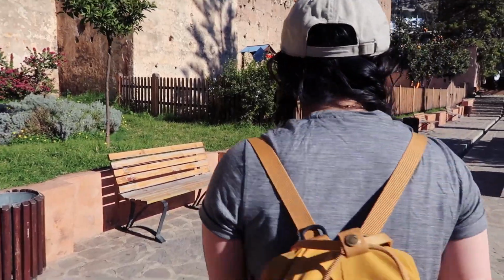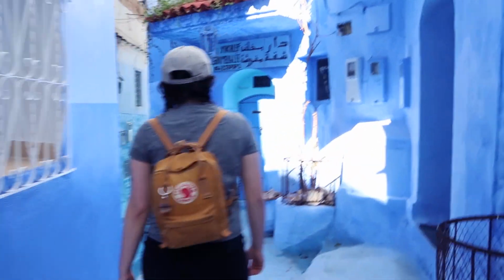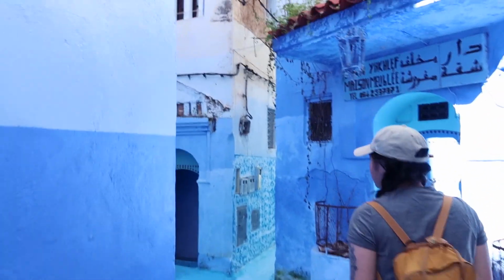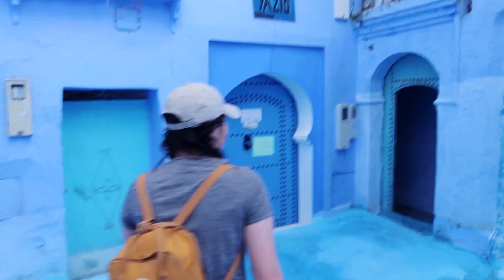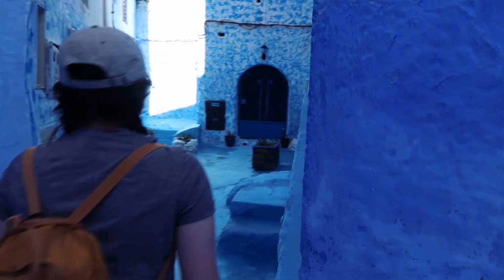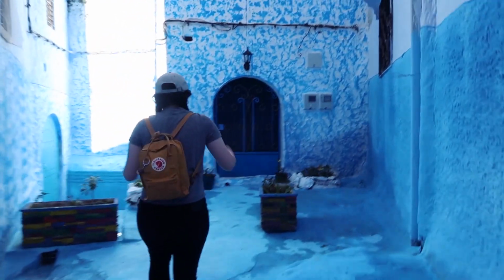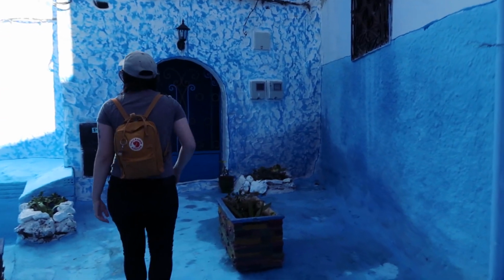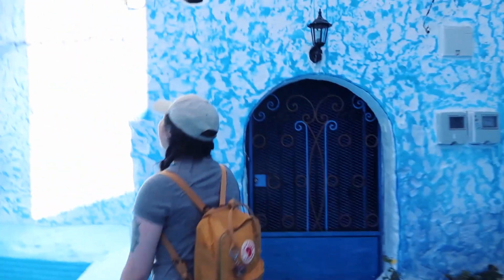Okay, let's keep going. It's all blue. Most of the buildings are painted blue, and the guide said it's meant to keep the mosquitoes away. Apparently, I don't know how accurate that is. It's just lots of laneways of blue buildings. It makes it really hard to get around because everything's blue. But it does look awesome.